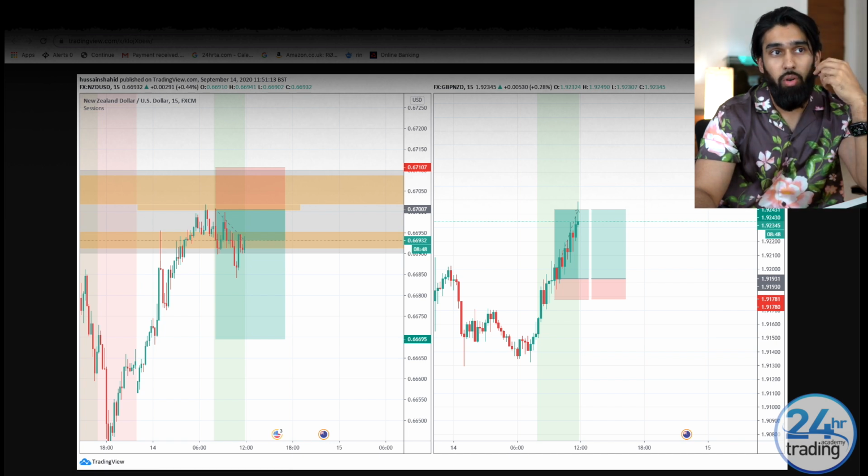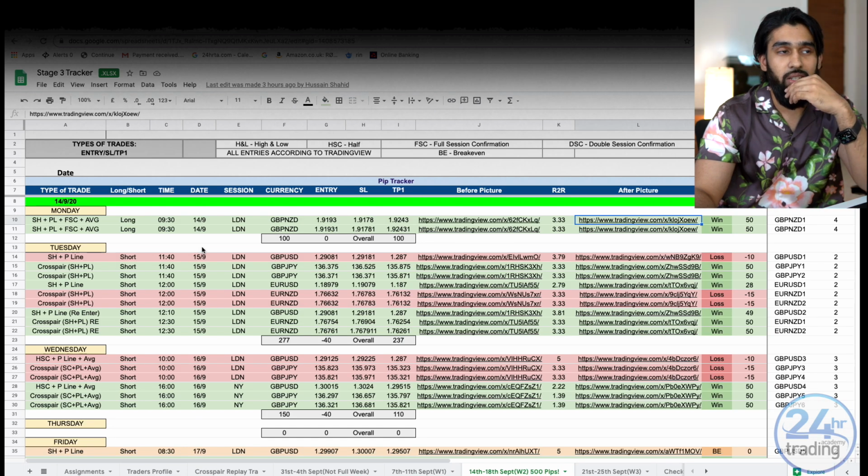As you know, we don't do crosspair analysis, as we say, of support resistance and such. We do analysis on the major and replicate that over onto the crosspair. So GBP NZD, that was a great trade here, which he managed to catch 50 pips out of. And Tuesday, so Monday, he got about 100 pips, called it a day.